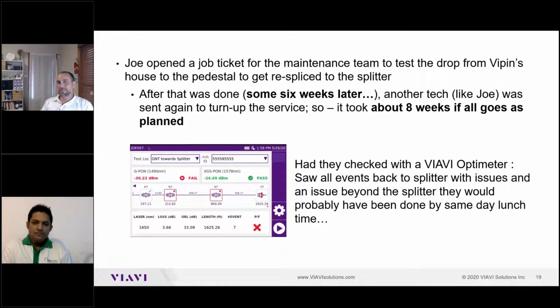So after those 6 weeks, another technician would have come out, like Joe in the first place, or maybe Joe, and he would have tried again to turn up the service. So all in all, it took 8 weeks, and that's if everything went to plan. That's what would have happened, but had they checked and had an Optimeter available to them, they would have seen all the elements going back to the splitter. They would have seen the ones with issues, and also would have seen beyond the splitter if they could see an OLT or not. And probably they would have been done by the same day at lunchtime.